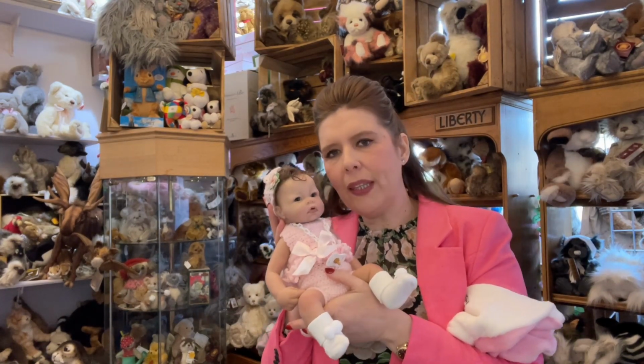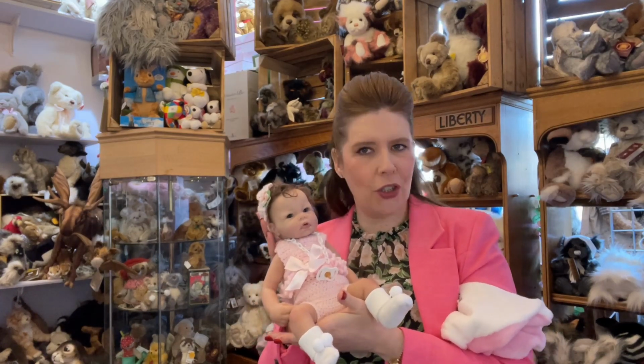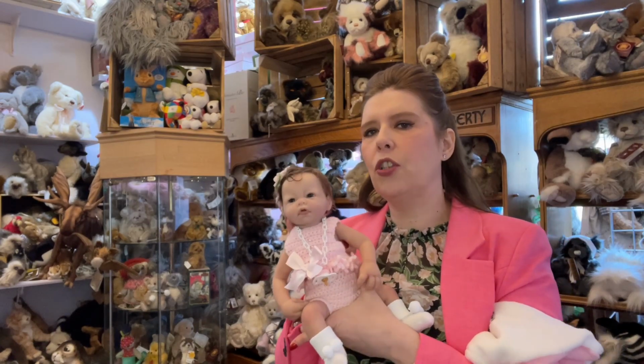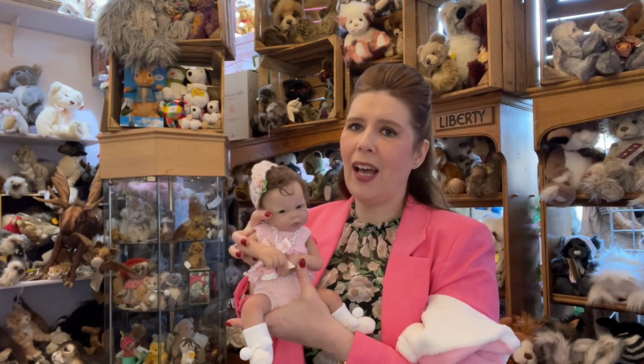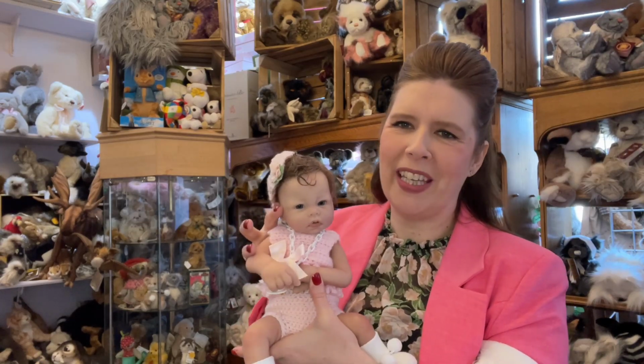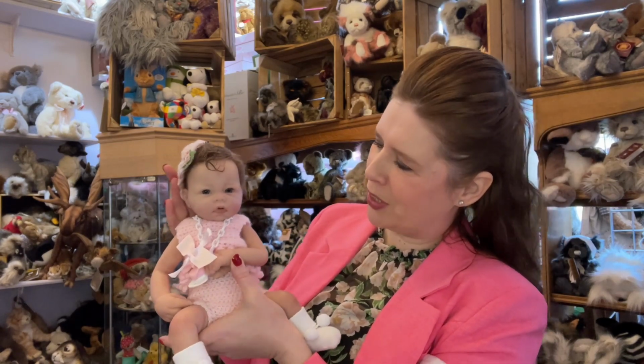Now with this size clothing, obviously it's more premature size, coming in at 15 inches, so we'd probably be looking at a 2 to 3 pound birth weight outfit for something like this. But we do have a lot of beautiful smaller clothing now that's coming in too, so don't worry, if you have a smaller silicone baby or a smaller reborn baby, then we do have some wonderful outfits to cater for your babies. But what a sweet one.